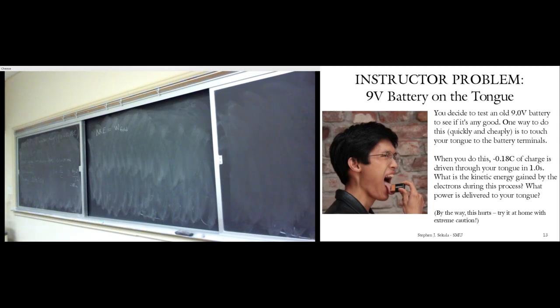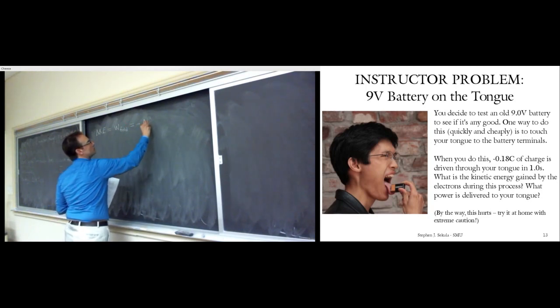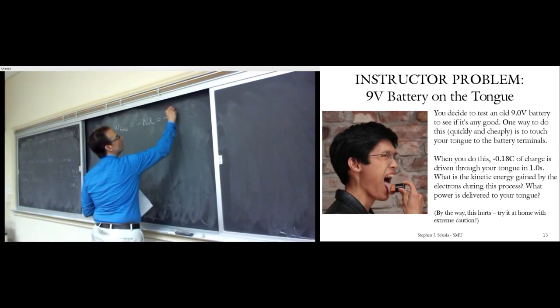So we've already got one relationship we can write down. But we don't know the work done by the field, so we're not really getting anywhere. What is the work done by the field related to? Well, that was on the quiz. That's the negative of the change in potential energy. Aha! A change in potential energy, that can be related to changes in electric potential. So this is just going to be equal to the negative of delta V over Q.